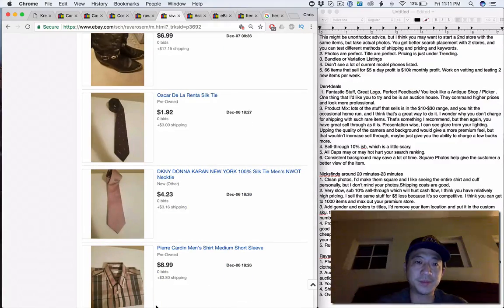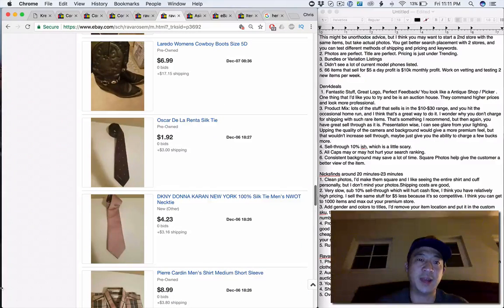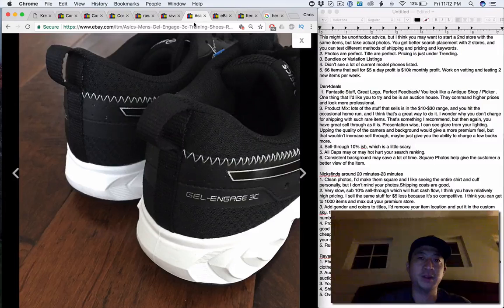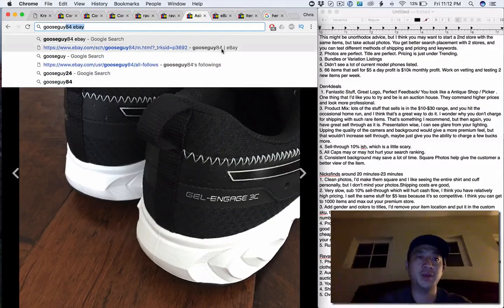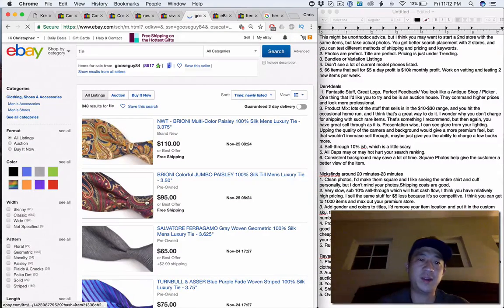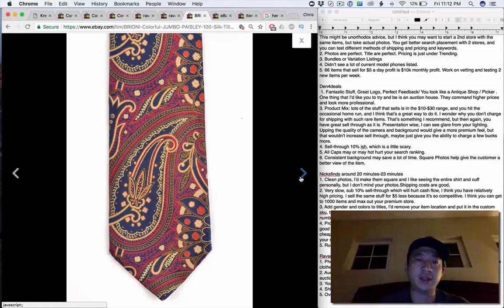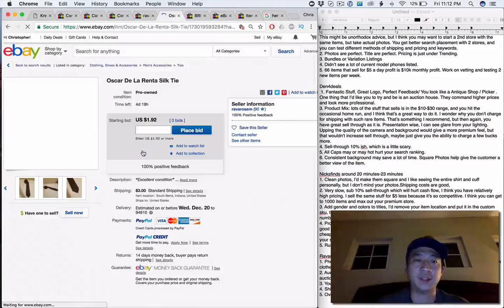And these pictures are super dark, and that makes it hard to purchase. These ties are kind of like blobs because of the way they're presented, and you don't want it wrinkled. Let me just give you one more example from Goose Guy 84. I'm going to show you what the most expensive looking tie picture I've ever seen is. Here you have the complete design of the tie, right? You can see he took the time to tie it properly. He took the time to lay it straight, show you the full design.